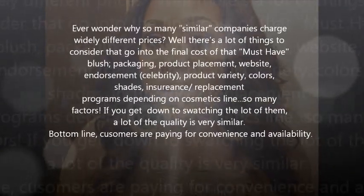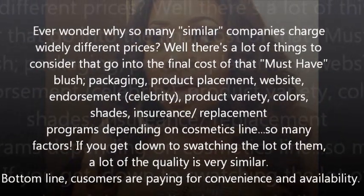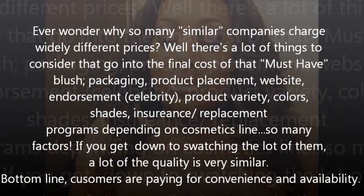It's not going to make a difference. They're going to still continue to make their money. A lot of companies charge outrageous amounts of money just behind their namesake and whatever celebrity endorsements they have. So I'm not going to let that be the determining factor as to whether or not other companies can produce quality cosmetics.